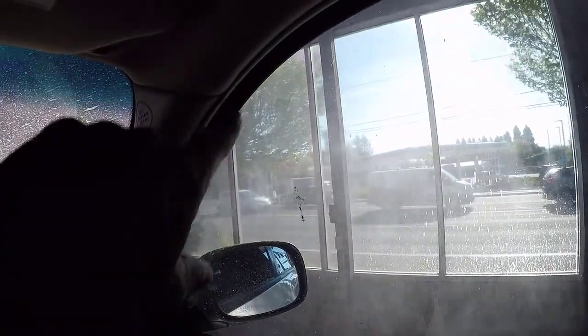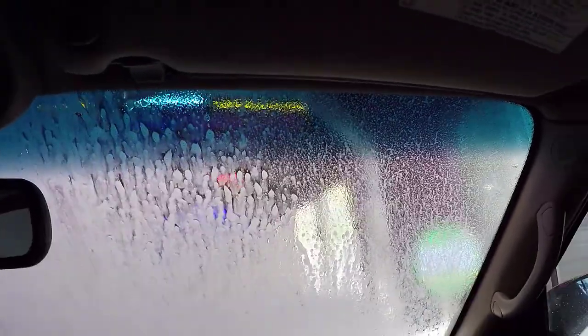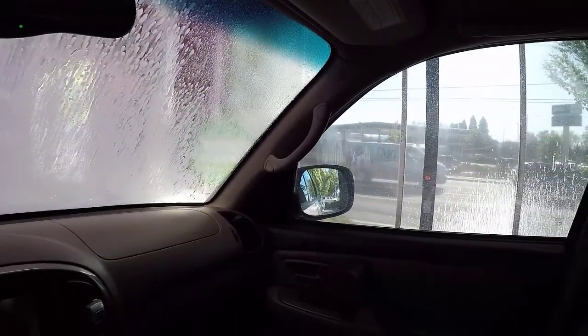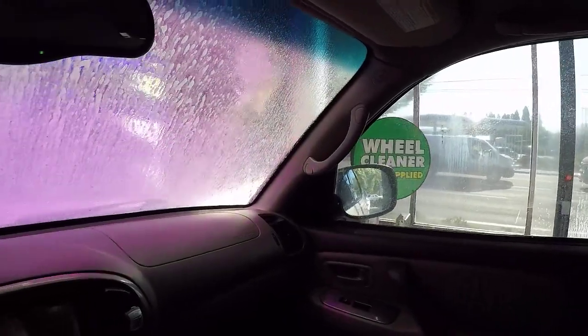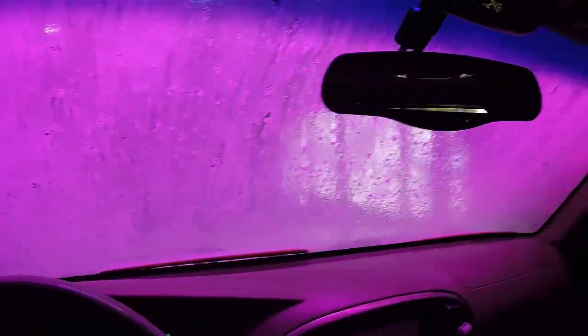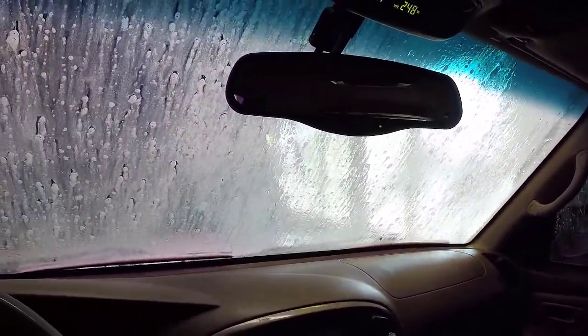Well, I kind of got that sort of solved, and then it always leaked up here in the window. I'm pretty sure this 2004 Toyota Sequoia is not going to leak anywhere. This is my favorite part. Look at all the cool colors. It's very fun. You can get a lot done when you're going through the car wash too. I have made good phone calls, get your music set up.